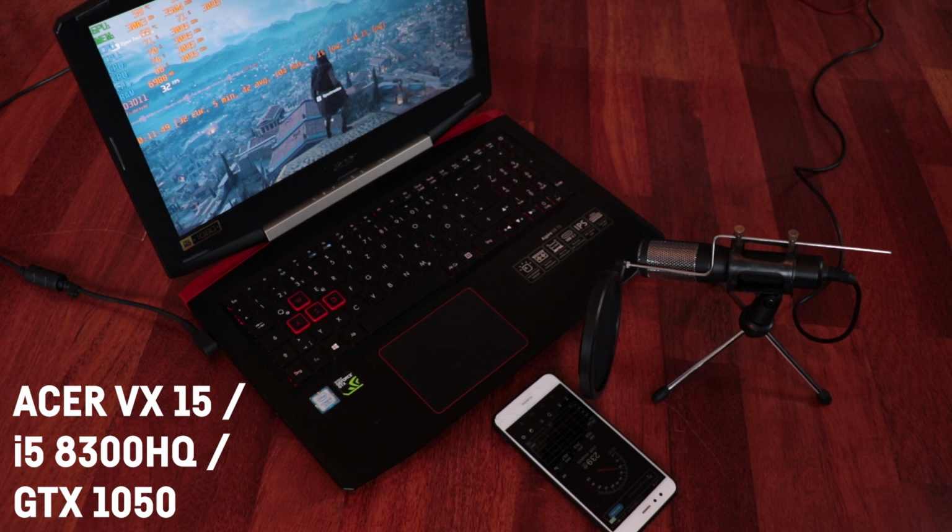I compared it with my older Acer VX15, which back then was in the same price range. It came with a GTX 1050, and this is what they both sound like after playing 5 minutes of Assassin's Creed Odyssey.